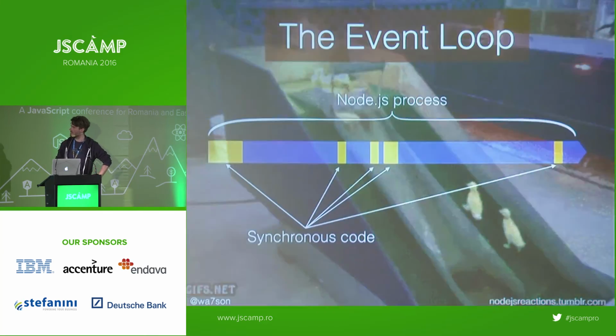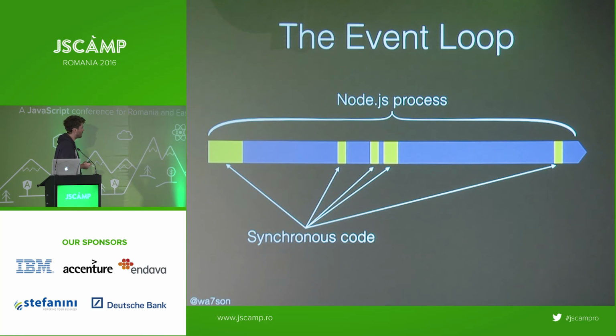This is the Node.js event loop. So Node is asynchronous. How can it deal with all these hundreds or even thousands of requests at the same time in one process? The way it does it is by using the event loop. All the yellow stuff there is bits of code that is running, and all the blue stuff is just waiting around doing nothing. It's waiting for the database to respond with the stuff you asked for, or the file system to respond, or the network to respond. So it's just waiting. And then when it's done waiting, it calls the next bit of synchronous code.